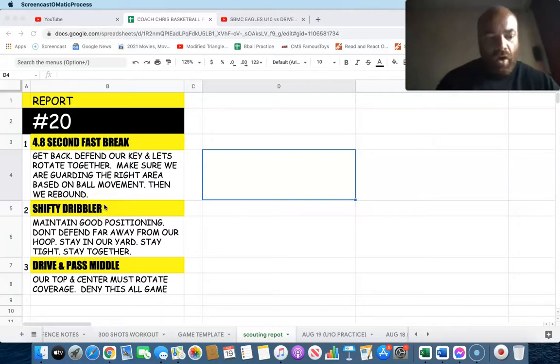And I use that same cone example. If you were a cone and we put you down on the ground and you couldn't move, how easy would it be to weave around cones that are spaced out so far apart? Put those cones together and it makes it much more difficult to weave around them. So maintain good positioning. Don't defend far away from our hoop. Stay in our yard. Stay tight.